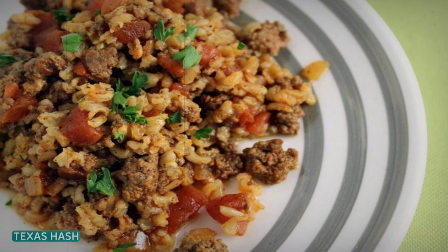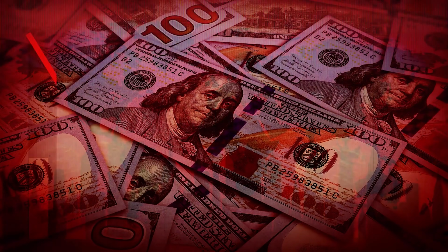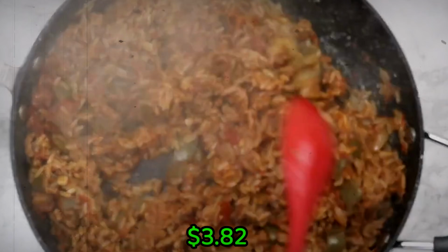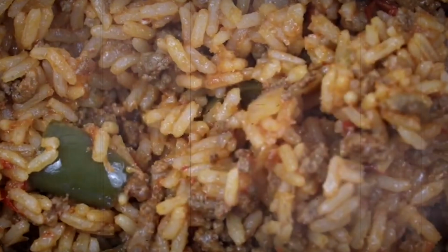Today, Texas hash. During the farm crises of the 1980s, when rural American families faced foreclosures and financial devastation, this hearty one-pan meal offered sustenance and comfort using ingredients many farm families had on hand. For just $3.82, you can make a skillet that feeds 5 people. That's only 76 cents per serving.